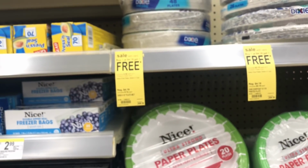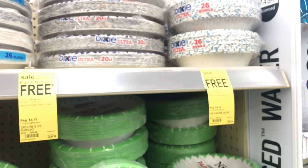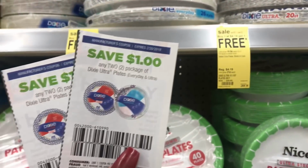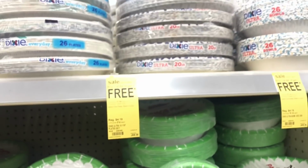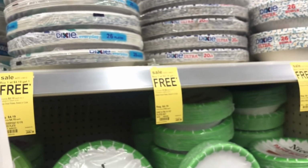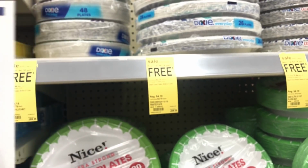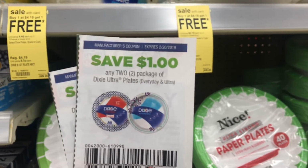So I'm actually taking advantage and getting a lot of these. We could probably use some bowls too, so I'm going to, oh never mind, this just says plates, it doesn't say bowls. Oh no, I can get bowls. Oh no, it says plates. Not bowls.